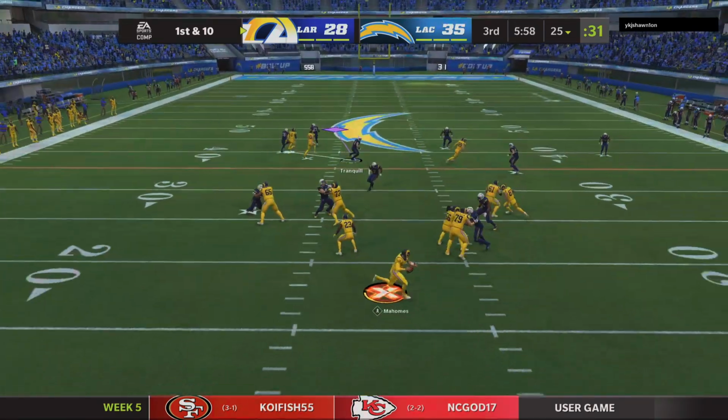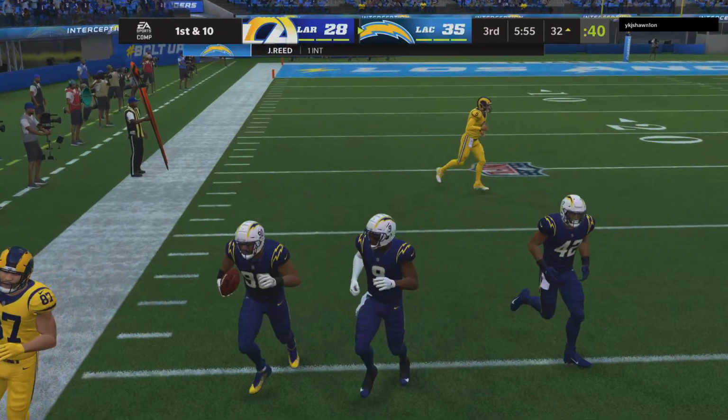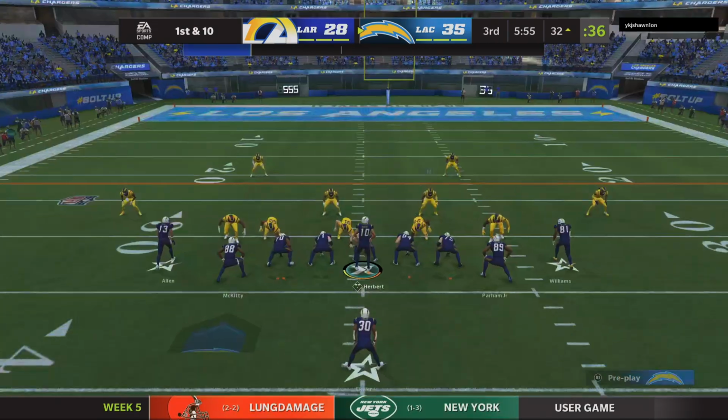Now Mahomes on the bootleg. They'll roll him out right. And Mahomes misfires again, and it's intercepted. Picked off near the 32. And they are going to set up shop at the 32-yard line.